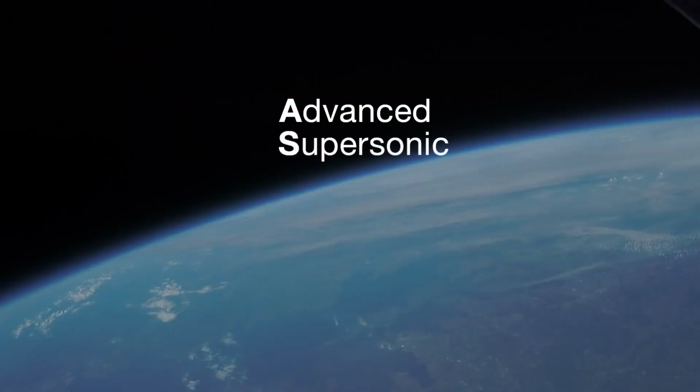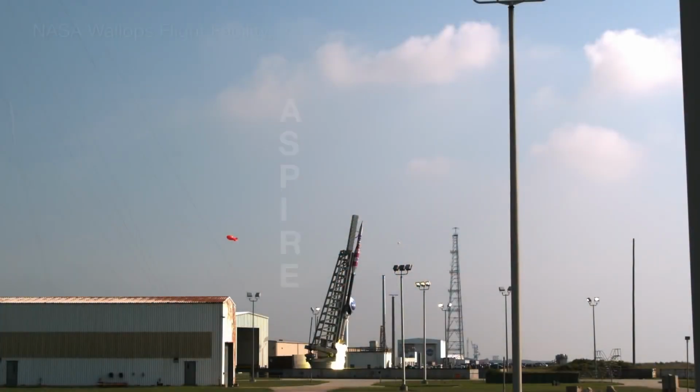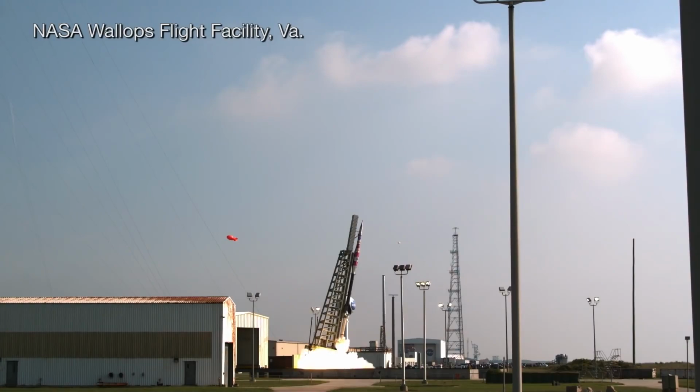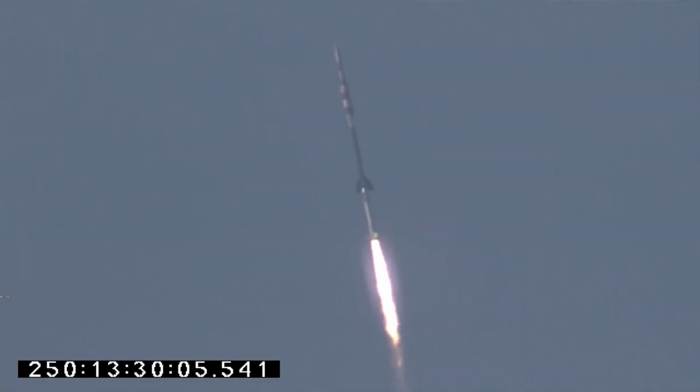The Advanced Supersonic Parachute Inflation Research Experiments, or ASPIRE project, uses a two-stage Blackbrant 9 sounding rocket to carry its payload to the conditions needed to stress the parachute. The rocket is launched out over the Atlantic Ocean and ascends to altitudes where the atmosphere of Earth mimics the atmosphere near the surface of Mars.